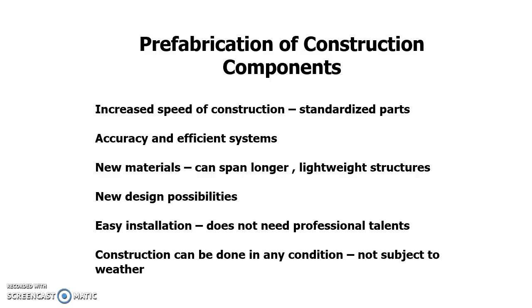So these are the advantages of the Industrial Revolution and the prefabrication of components to architecture. So if you have more ideas or more answers to this, you might want to share with us in class.